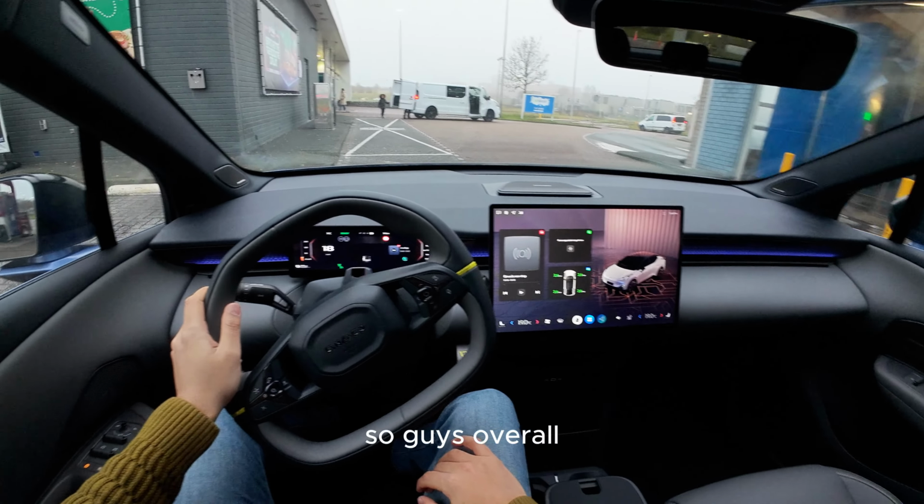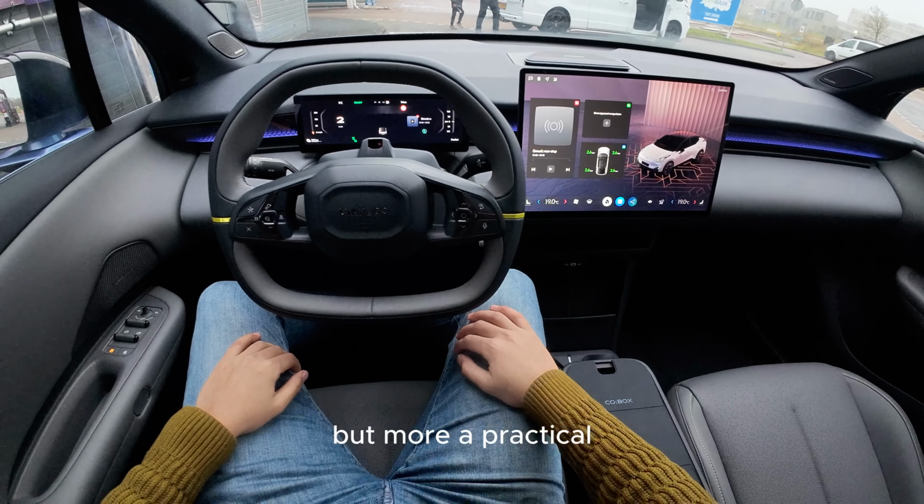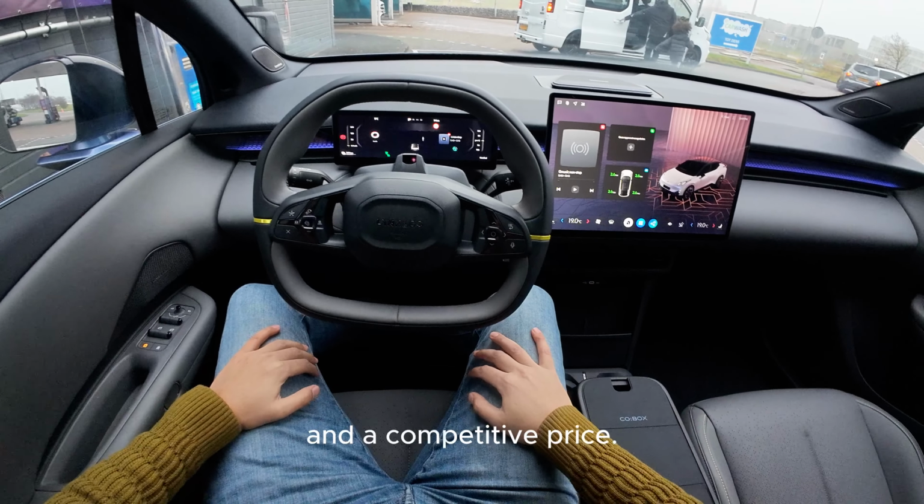So guys, overall the Lynk Co 2 isn't a sporty crossover, but more a practical, affordable family car with a solid foundation and a competitive price.